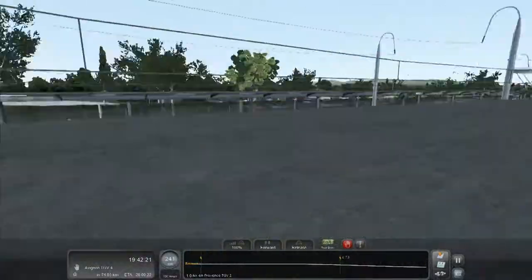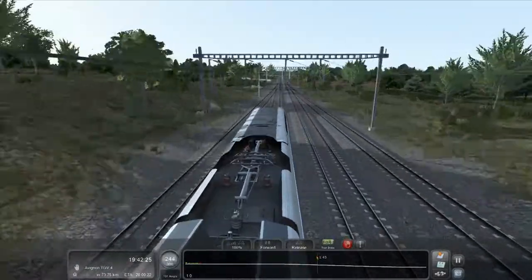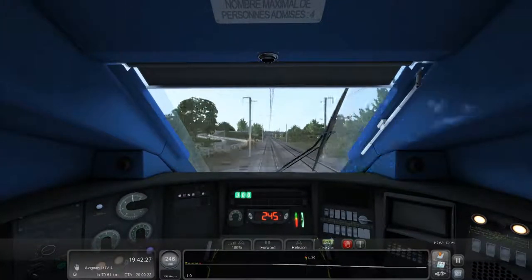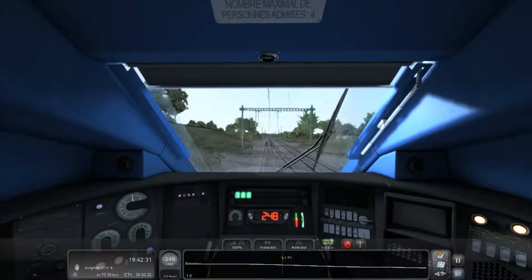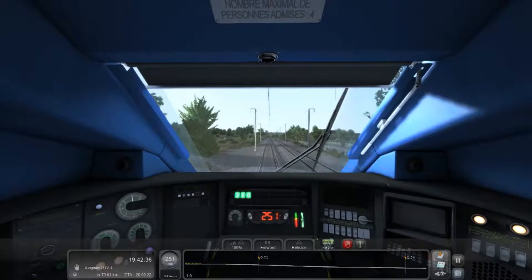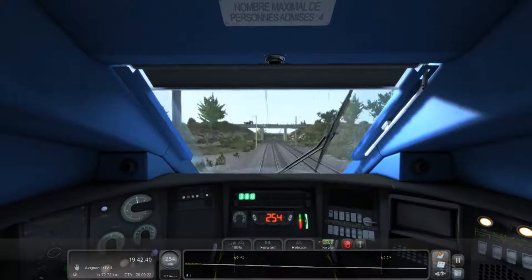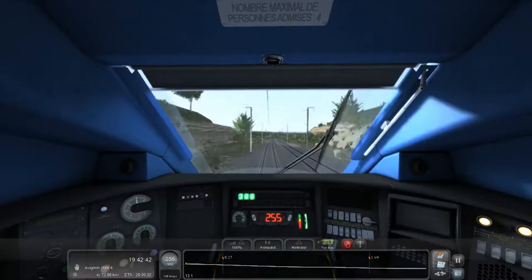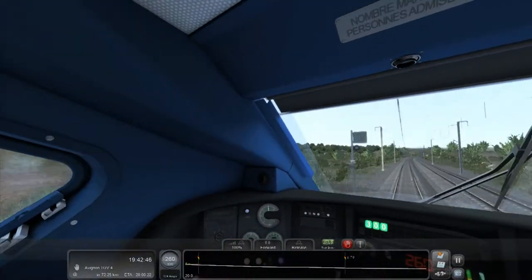Look how fast we're going now. 250 kilometers per hour. That's one thing this game needs, motion blur. It looks like we're going fast, but not this fast. It needs motion blur to make you go, whoa, look how fast we're going. That's what this game needs. It would be so much better if you could look out the side window and just everything was blurry, because it would be in real life.